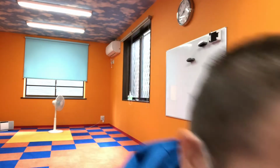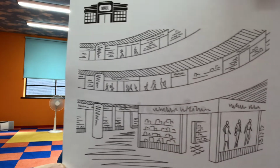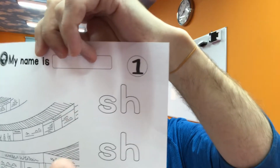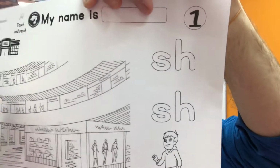Here we go. This is worksheet number one. It just says, look, there's a shopping mall. Here is a bigger picture of a shopping mall. And here goes the boy. He's saying S-H, S-H. That's right, it's worksheet number one, keeping it really easy. Okay, and don't forget, we have to color. Number one worksheet, always fun to do lots of coloring.